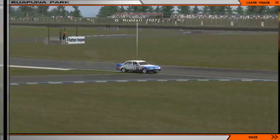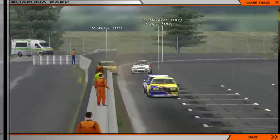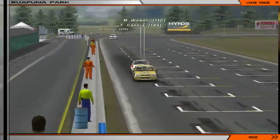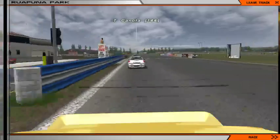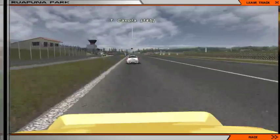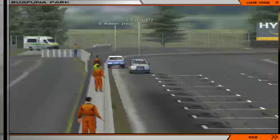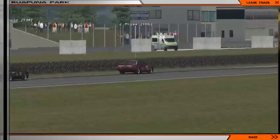Let's just have a look. Still a bit of a gap there, but here is another fight still going on. But this one looks a bit more settled than the one between the BMWs.